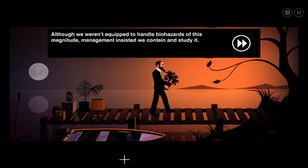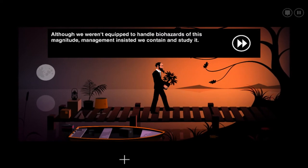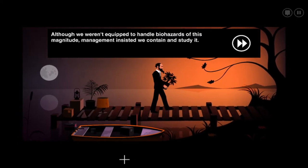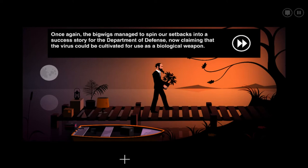Although we weren't equipped to handle biohazards of this magnitude, management insisted we contain and study it. To keep our pilots and the virus alive long enough to study, we co-opted experimental cryotechnology from another project, Lazarus, and established a makeshift virus lab. Once again, the bigwigs managed to spin our setbacks into a success story for the Department of Defense, now claiming that the virus could be cultivated for use as a biological weapon.